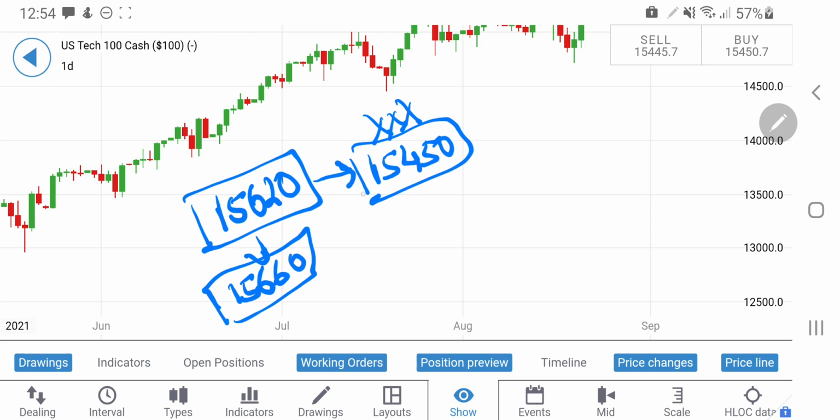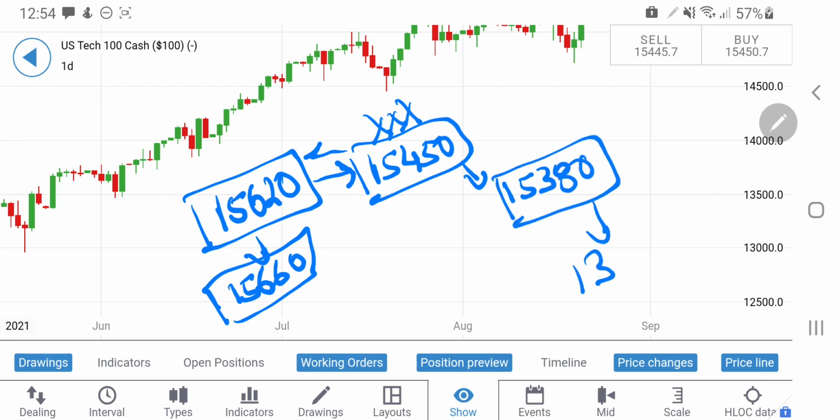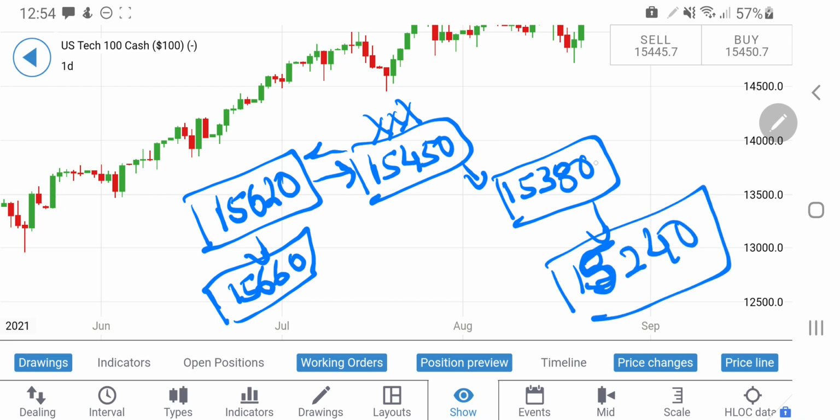And then where it opens is of prime importance. We might see 15620 below 15450. It will try to again hit 15380, the next support level, and then 15240 directly. So if it goes below 15380, you can definitely expect that it might hit 15240 and 15120 levels also. So we have to be very cautious while taking position. Let's see how it behaves in the first couple of days of the week, and then we are done for the week. So please trade accordingly.